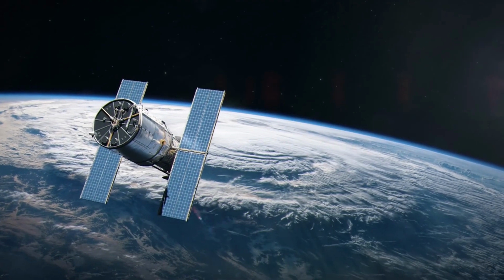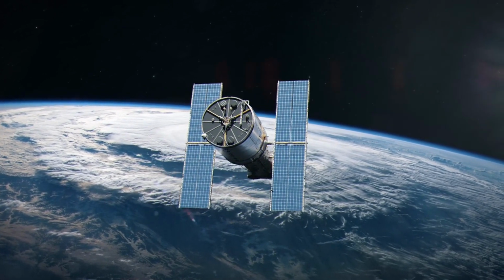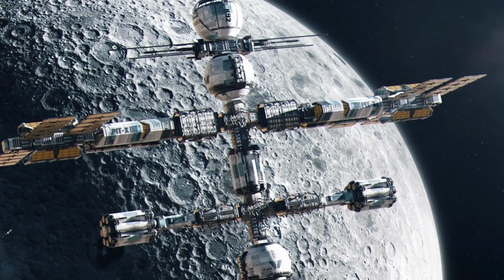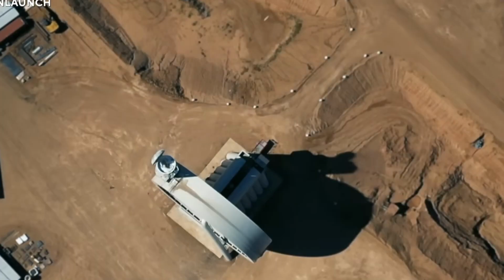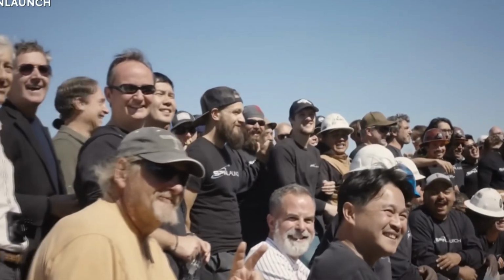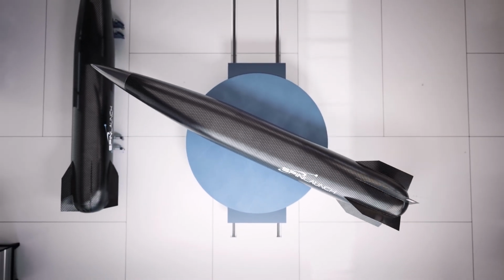They are now considering a centrifuge 3 times the size of the current one, A33. In the final phase, the location for spin launch is yet to be determined. Speculating on when spin launch will actually start putting things into orbit, it is highly likely that we will witness their successful launches within the next 5 years. While I cannot make any promises, it is indeed an exciting prospect.